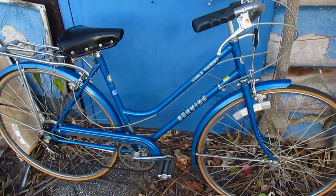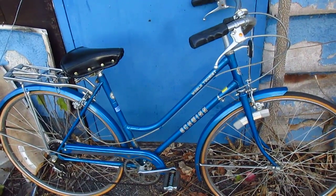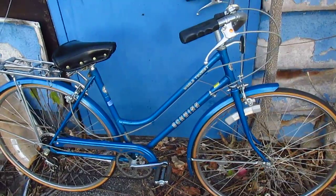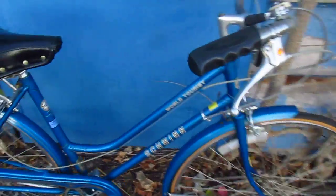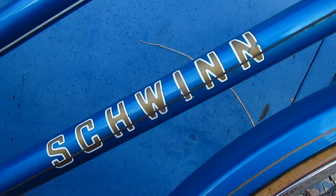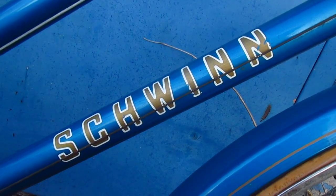Basically, the aesthetic of the bike. First of all, I don't think they made a World Tourist in 92, but I don't even have to go to some SCHWINN collector website to find that out. I just kind of know it from being around for a while. In 92, they really weren't hawking bikes like this. The whole aesthetic had changed by 92. So I think we can safely rule out 92.